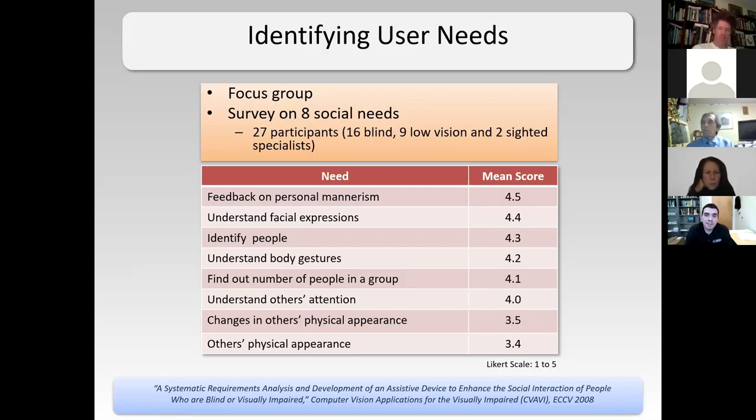So typically, sighted people, if we're interacting with someone and they have a weird personal mannerism, we may give them feedback, right? So you have that social feedback loop. And for those who are blind, they often miss out on that. And so people who are blind may have different mannerisms. One common one is body rocking. So they'll rock. And if you don't have that social feedback early on, that habit may progress.